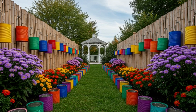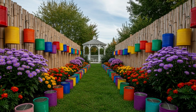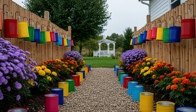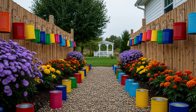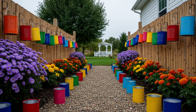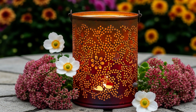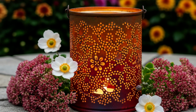Each lantern begins as a humble tin, once filled with food, forgotten after use. With patience, holes are carefully punched into its surface, forming stars, vines, or blossoms. A coat of paint, soft lavender, pale mint, or cheerful sunflower yellow, covers the metal, hiding its past and inviting new life. Inside, a candle flickers, and suddenly the lantern breathes with warmth. Light spills through the cutouts, creating patterns that dance across the patio floor and garden walls.